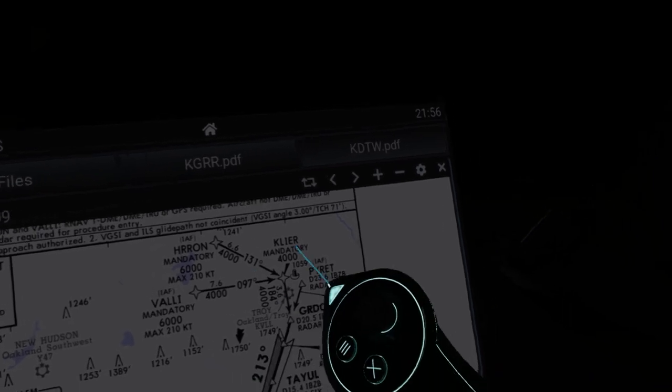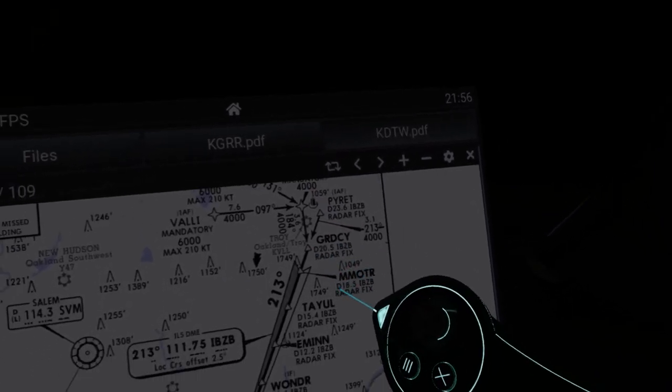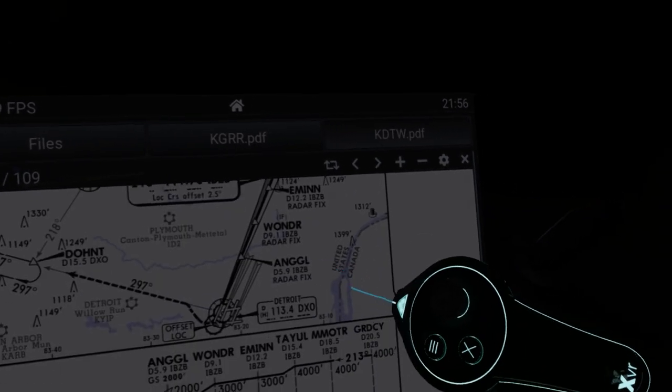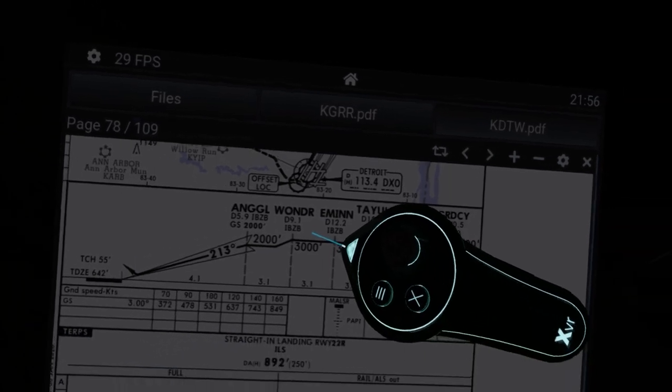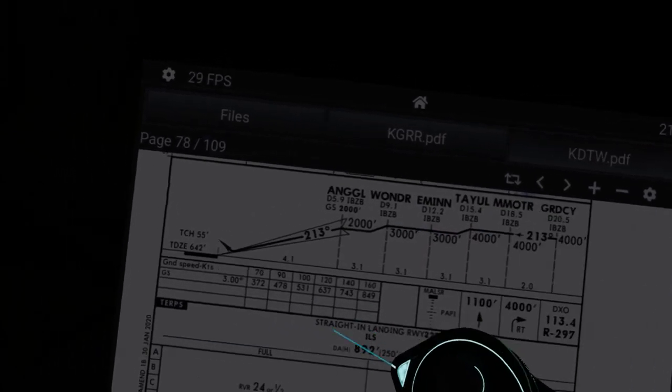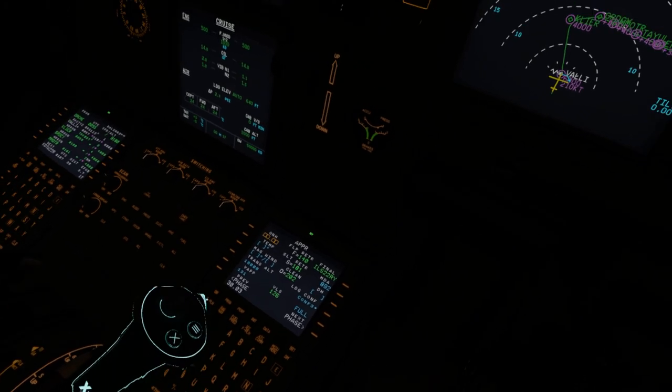Approach, Delta 2863, descending to 5,500 feet. Delta 2863, radar contact. Descend and maintain 4,000, then 3,000. Localizer and glide slope armed.